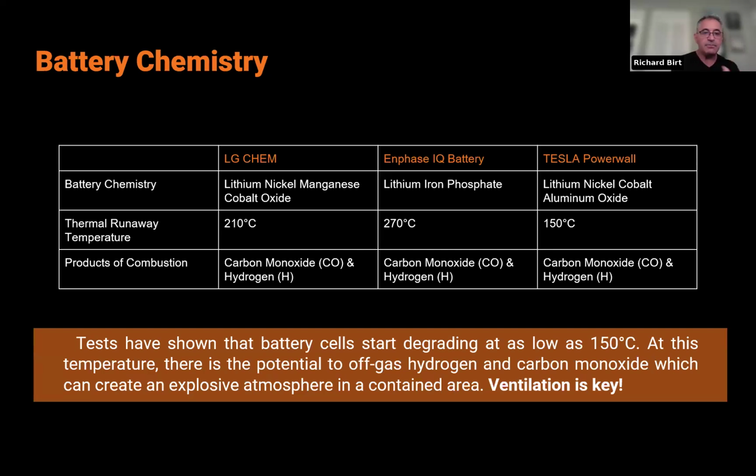And lithium doesn't react well with water. So at this point, where are you getting the water source from? Because the solar industry is doing a good job of identifying where to put batteries. So large storage batteries are being put in areas where there may not be hydrant water. They may not be able to get water to that site.